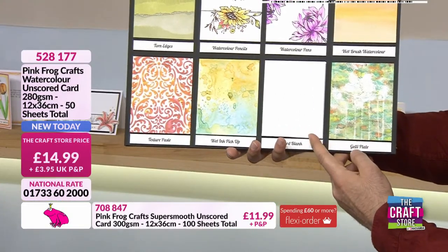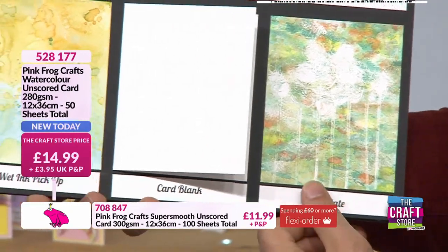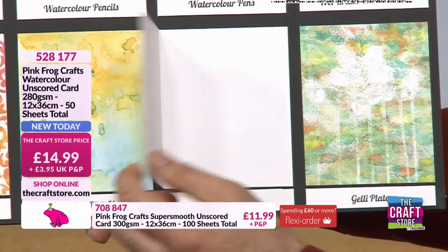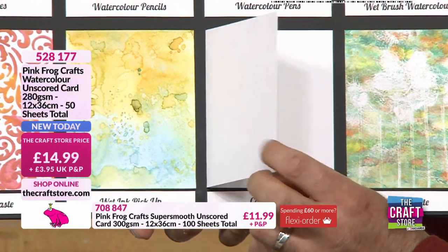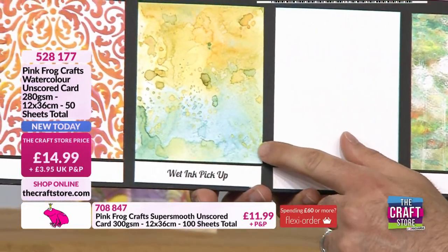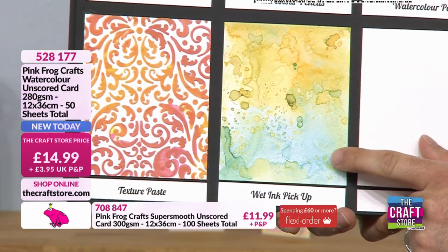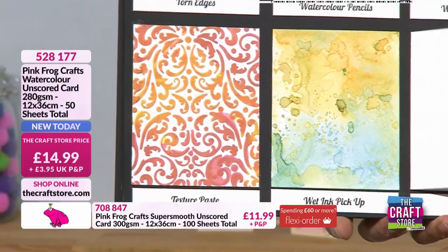There's so many, whether you like your embossing folders, your jelly plates, just using it as a card blank. To me, it looks expensive. It looks quality. I love using watercolour as a card blank. So wet ink pickups, just literally on your mat and just picking that up, a mop-up technique. Yeah. Texture paste coming through, how good do they look?